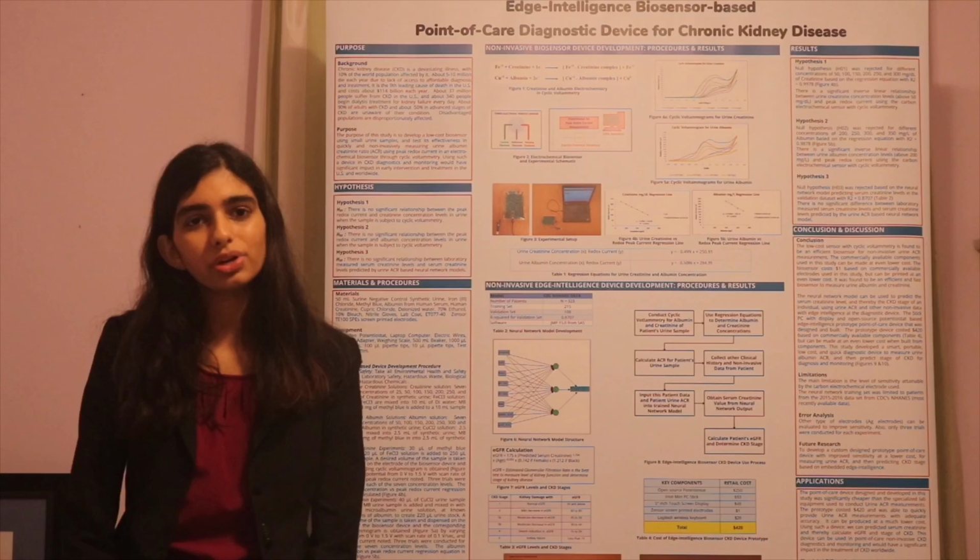My name is Ishani Bahara, and I am a senior at American Heritage School of Boca del Rey. My project is on the development of an edge intelligence low-cost point-of-care device to diagnose for chronic kidney disease, or CKD. CKD is the problem in which the kidneys are not able to filter out waste products out of your body as they are meant to.